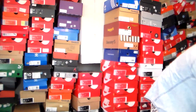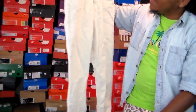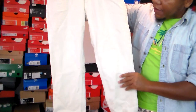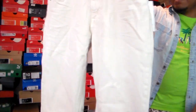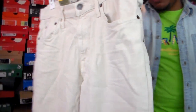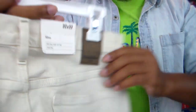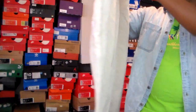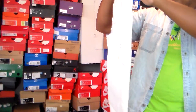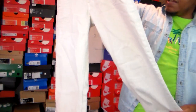Another thing from Target I ended up getting was this joint right here. $8.38. Clearance rack fresh again. The reason why I copped these is because this is actually a slim fit, and these remind me of the 90s. Now, when you actually see this in person, I don't know if they still have it at your local Target. This is by Goodfellow. It's funny, every time I see them, I always think about Goodfella, like my YouTube name on here. So Goodfellow and Company. And so I ended up copping these joints for the low price.